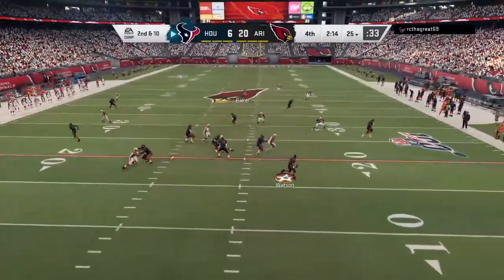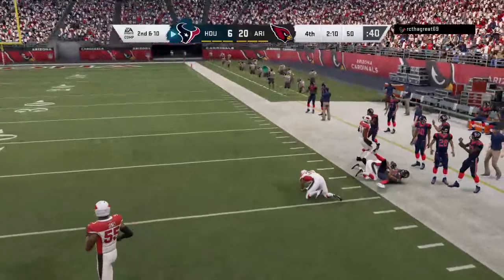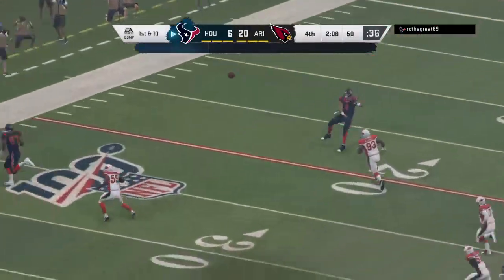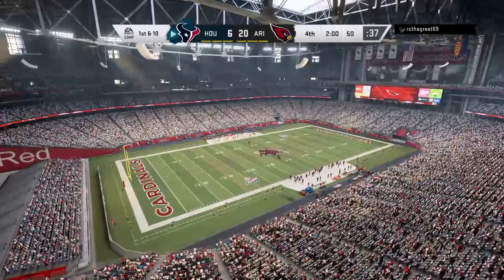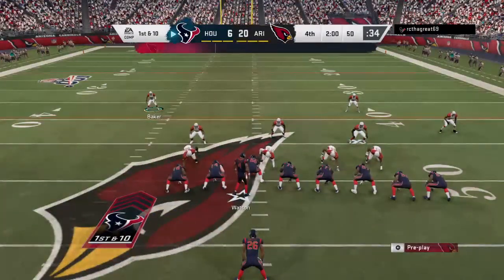Throwing again is Watson. They'll roll him out right. Oh, he got position on him, and he pulls it in. A 1st down there on a pickup of 25. 2 minutes left to play in this football game here on EA Sports. So it's Texans football as we welcome you back.